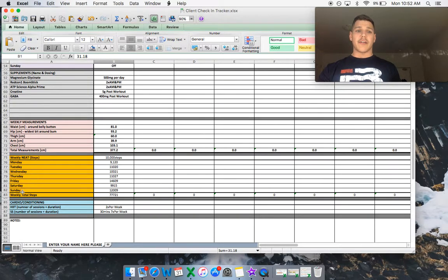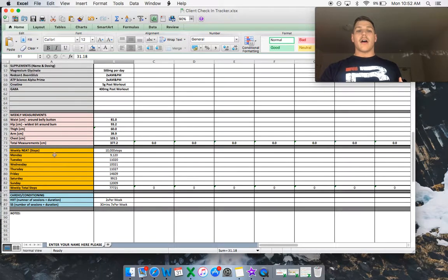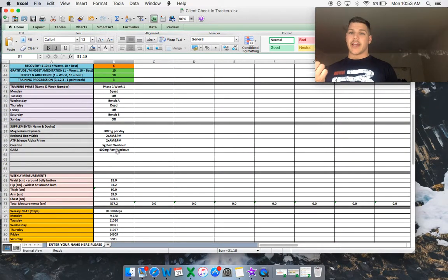And below that, we also have your cardio and conditioning. If we've got you doing any of that, you include HIIT sessions, how many times per week, steady state sessions, how many times per week also. And then underneath that, we also have notes. So just any other notes you want to include that you may not include in the email.